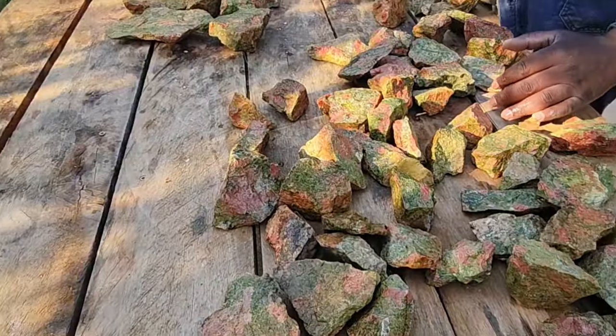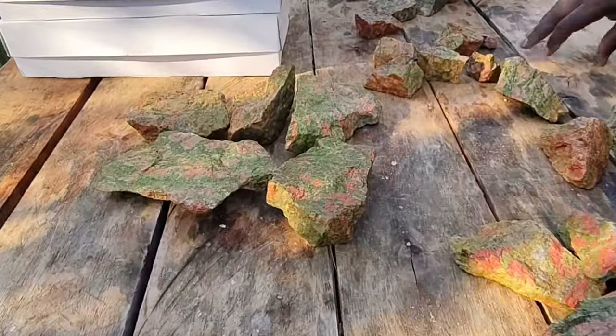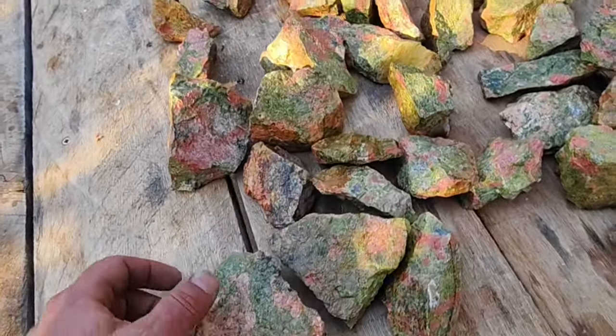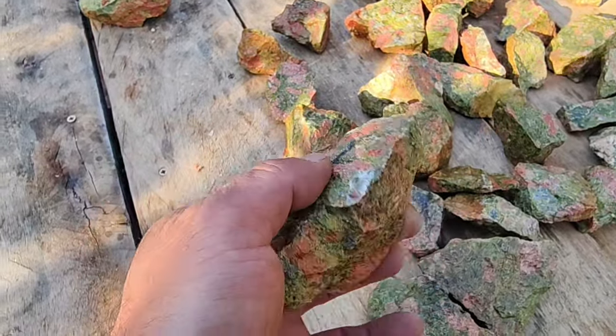You say you like unikite, Albert? Nice one. Nice. Unikite, this is no doubt from Messina. There is a lot of unikite up there, close to north of Louis Trichardt.